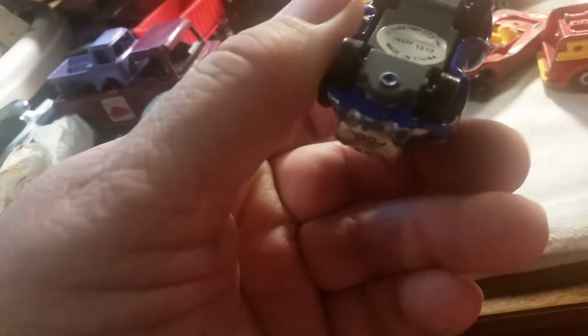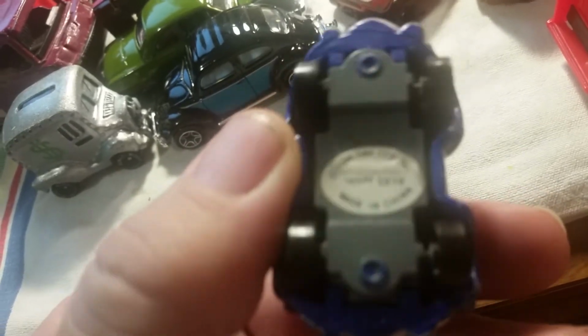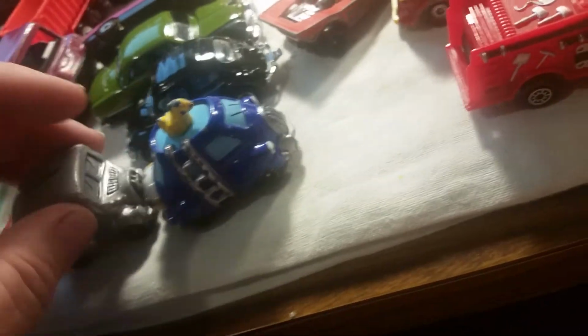Got this old beat up car. Looks like a guy's missing his head. I ain't sure what this is. It's heavy. Here's another one. It looks like a little bank. It's got a slot in the top of it, but same company. It's got some weight to it.